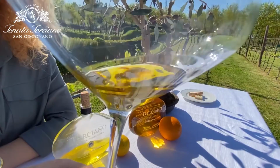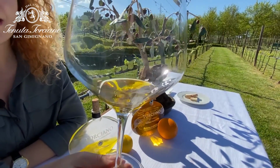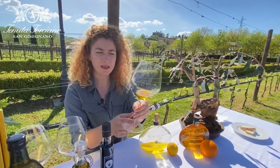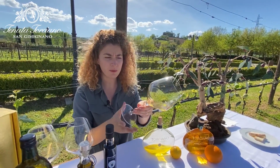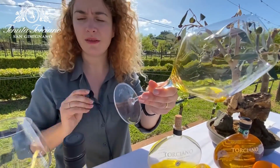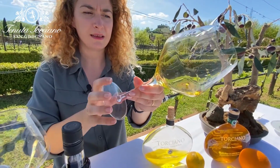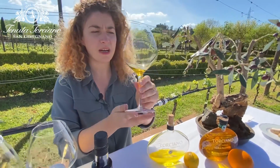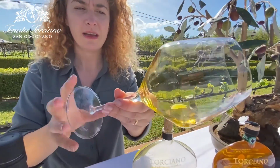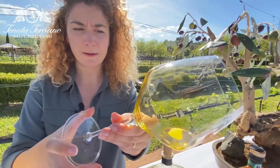We judge the color, that is something in the middle between yellow and green, and the next step is to warm it up a little bit. So with this simple movement, we rotate our wine glass to cover everything around the glass. In this way, we can judge the viscosity of our extra virgin olive oil. And then later, we go faster and faster and faster.